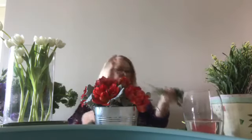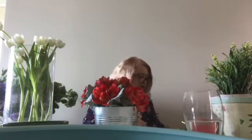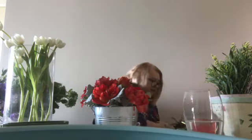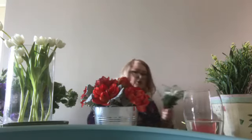So all I'm going to do is cut them all to one length, because remember, this is symmetric and they're all basically the same length. So I'm going to cut everything to one length. It makes it much quicker.